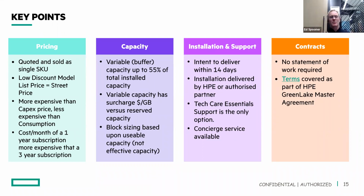It is designed to be, or is priced to be, more expensive than CapEx, less expensive than consumption. It is considerably less than public cloud. However, it is a new solution, and my experience of pricing so far has been that subscription has been in line with CapEx. There is no premium there at all. It's a great time to get on board if you have a customer in mind. And the cost for a 1-year subscription is more expensive than the 3-year subscription. That's logical. That's to do with the overheads, but I'm just calling it out there.